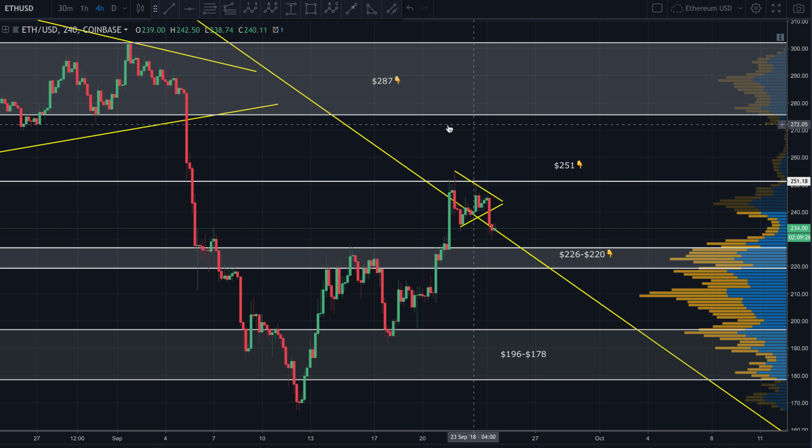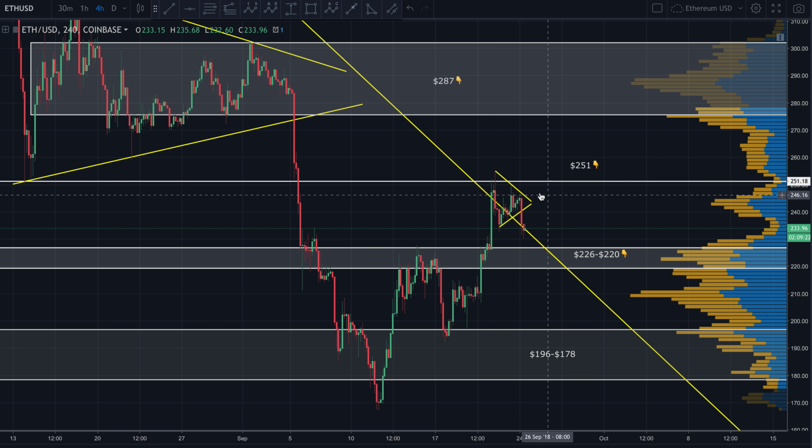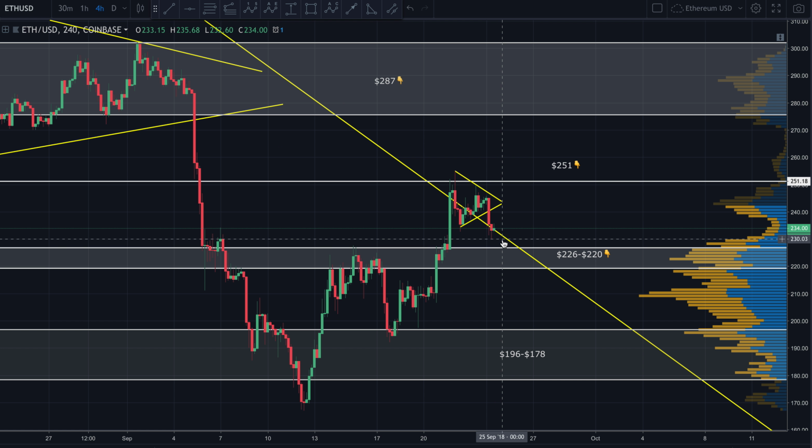So between 250 and 275, there's just not a lot of resistance, but we've got to break that 250. In the meantime, we've got to get away from this descending resistance line. If we do break back below this, guys, I think we're going to quickly come back into this zone here between 226 and 220.